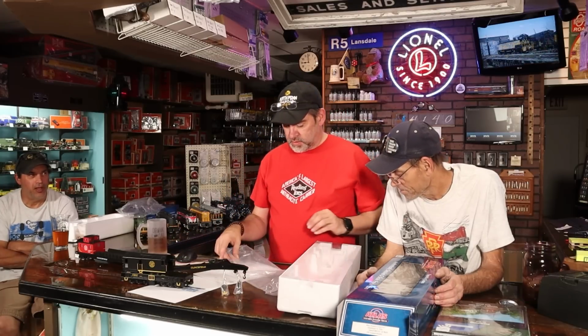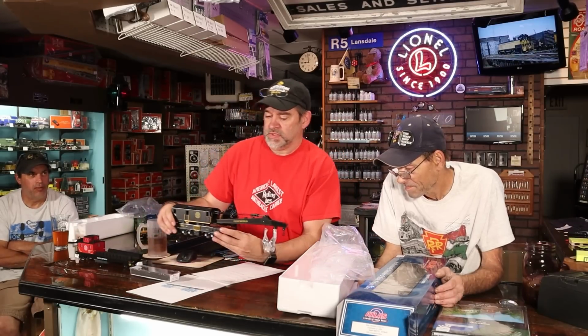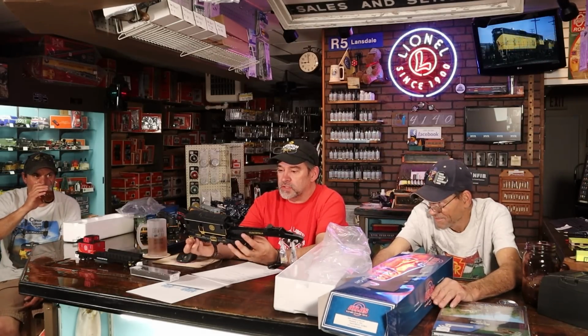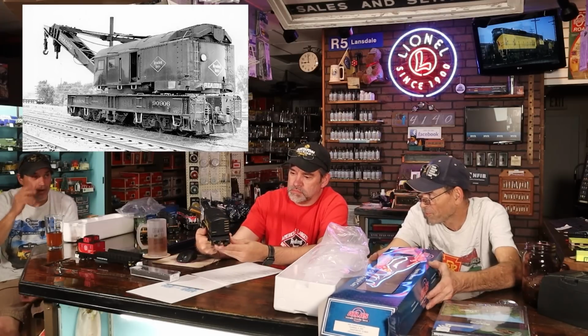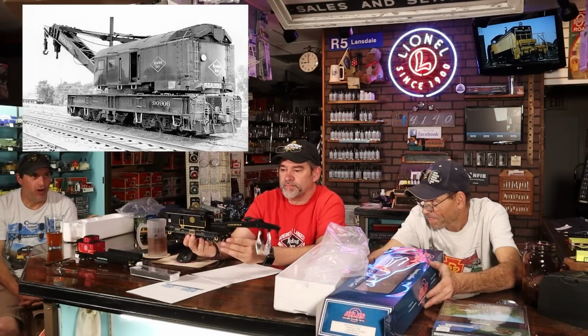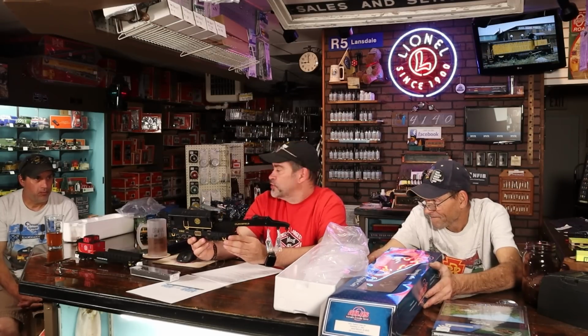I might kit bash one. Get one of these, paint over the Clinchfield, put some Reading decals on it, right? Yep. Walt will tell you the boom's wrong. No, that's the correct boom for Reading's cranes, because they had a green and yellow one and a black one. Okay. Maybe this one will have to come home with me. Nice looking crane, with a little modification to it.